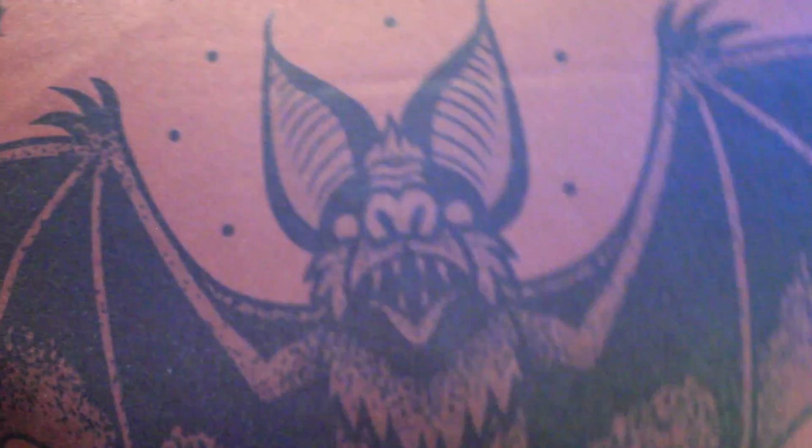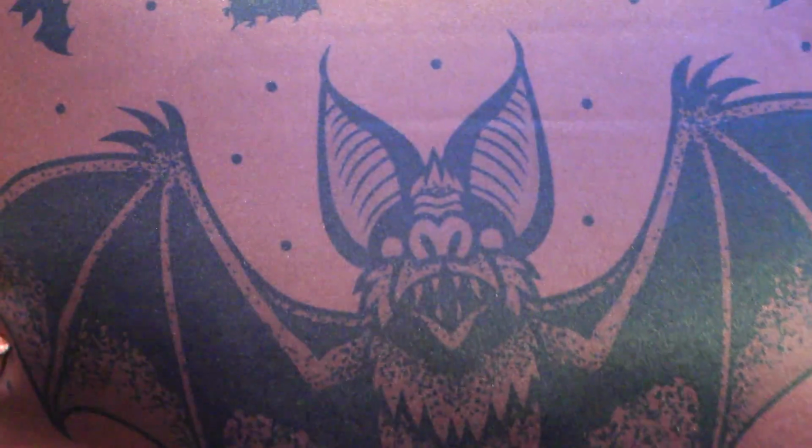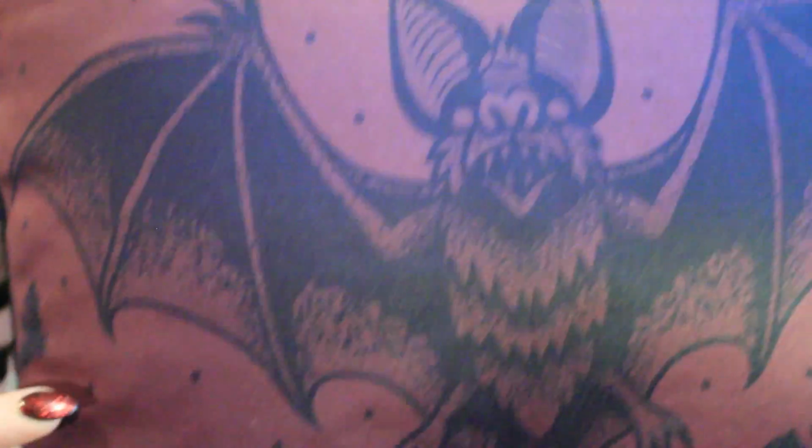So this is how his little face looks. Definitely he does look a bit more spooky, and he does have a little bit more of a horror vibe to him, but definitely not like a terrifying bat at all. I still would give him a hug.